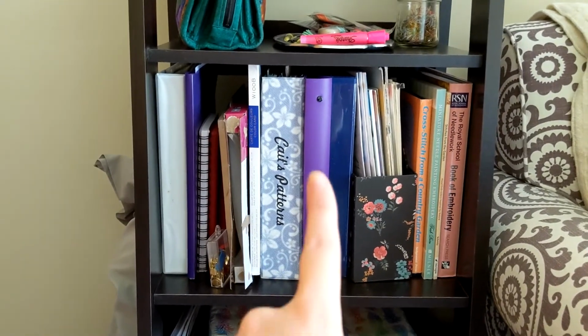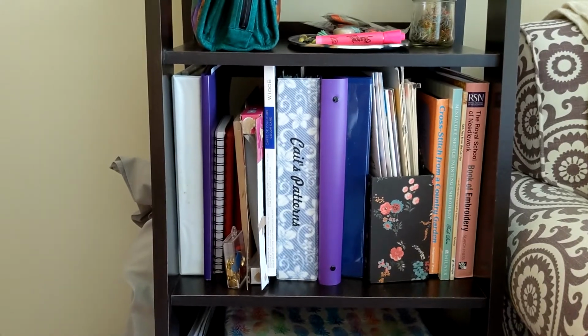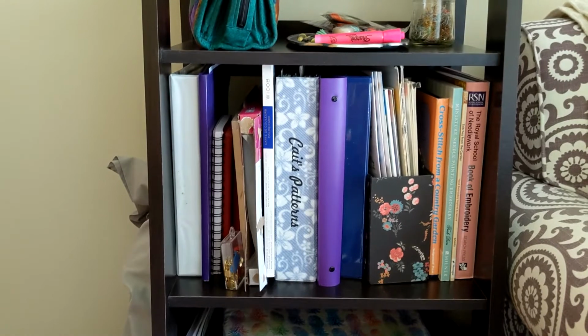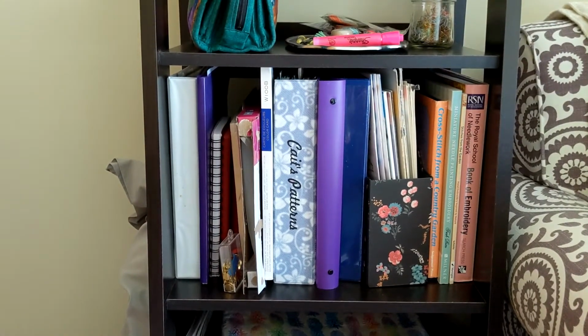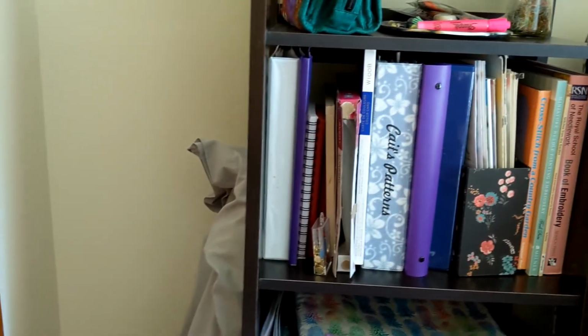This purple one in the middle is where I keep all of my current WIPs, like those patterns, the originals with the pictures, so that when I film Flosstube, I just pull out that binder and it's really easy for me to get the cover photos. And just some other stuff. I've got quilting patterns in there and stuff too.